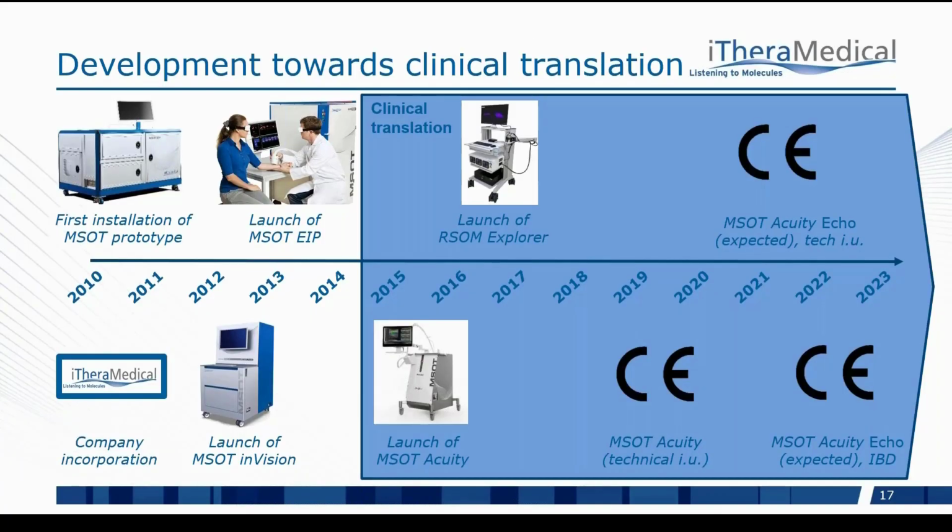So what I'd like to talk about next is a bit of the translatability of this technology. iThera has been around for 10 years by now. When we first started out, we just had preclinical options. This is a picture of me next to my colleague Elena, but we had a transitional product which we called the MSOT IP, which was letting us do initial clinical studies. But then in 2015, we launched the MSOT Acuity, followed by, just last year, our first CE mark for the MSOT Acuity with a technical intended use to be used as a medical device here in Europe.